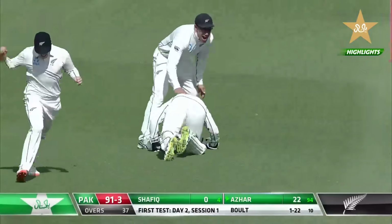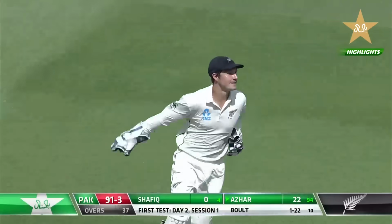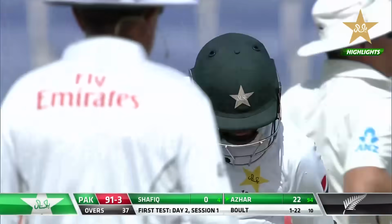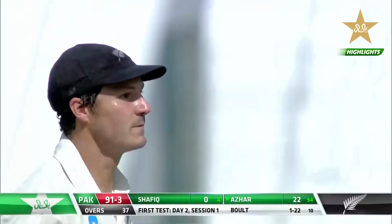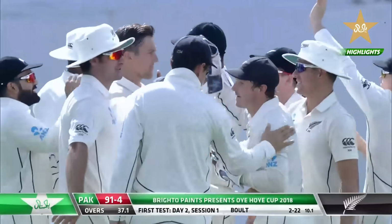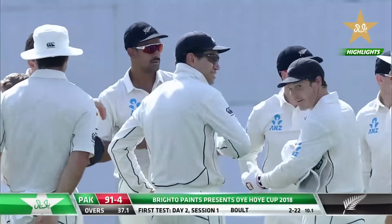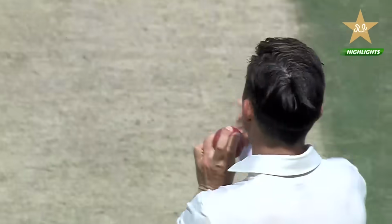Edge, and it's taken. Beautiful catch behind the stumps. Wonderful piece of keeping from BJ Watling. This was very much on the cards, and in the end he did succumb to that line from Trent Boult. Wonderful piece of catching. Since he's been introduced, Trent Boult's been brilliant. Posed all sorts of questions to the Pakistan batsman.